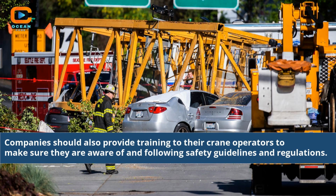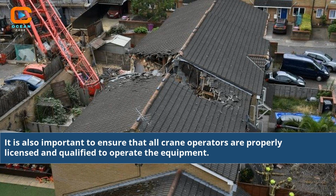Companies should also provide training to their crane operators to make sure they are aware of and following safety guidelines and regulations. It is also important to ensure that all crane operators are properly licensed and qualified to operate the equipment.